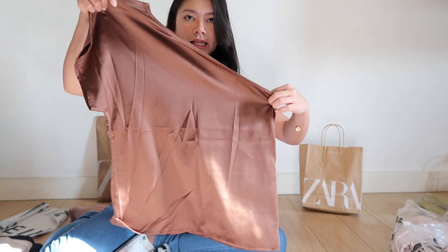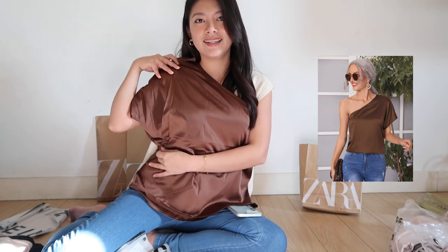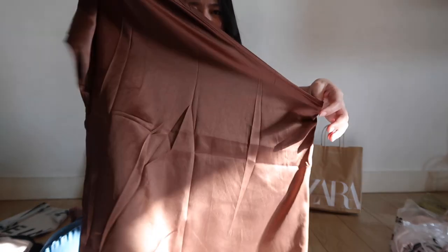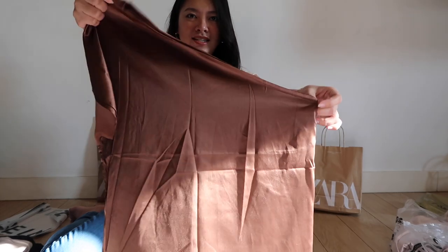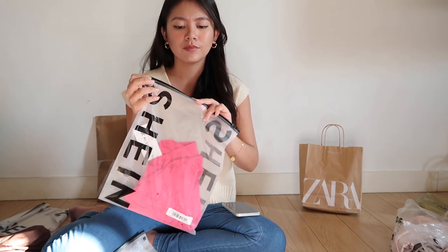So it's just like this. And then like this. Yan lang. It's very, very nice, actually, this one. 166 pesos. Sobrang mura sa Shein, guys. In fast fashion. Oh my god, this is my most favorite of all.